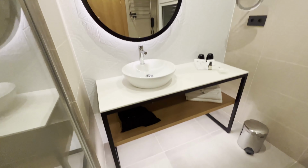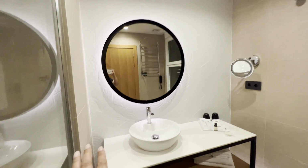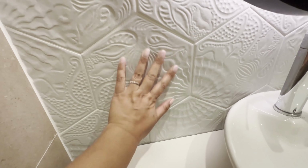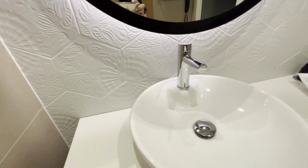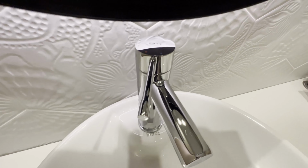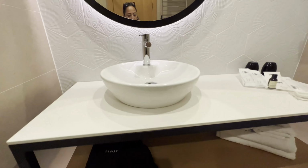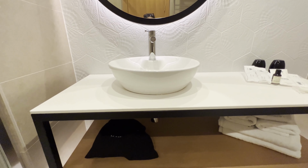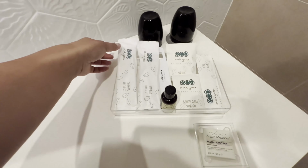And then that is the mirror. This is beautiful. And the textured wall. Okay. Oh, nice. Oh, it's tile, textured tile. Okay, the brand. Okay. Here's your sink. Okay, good space on top of the vanity here, sink vanity.